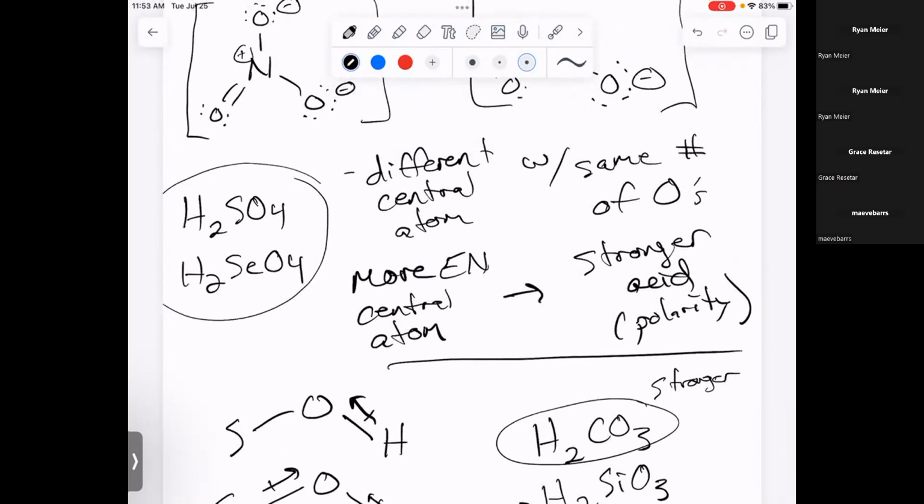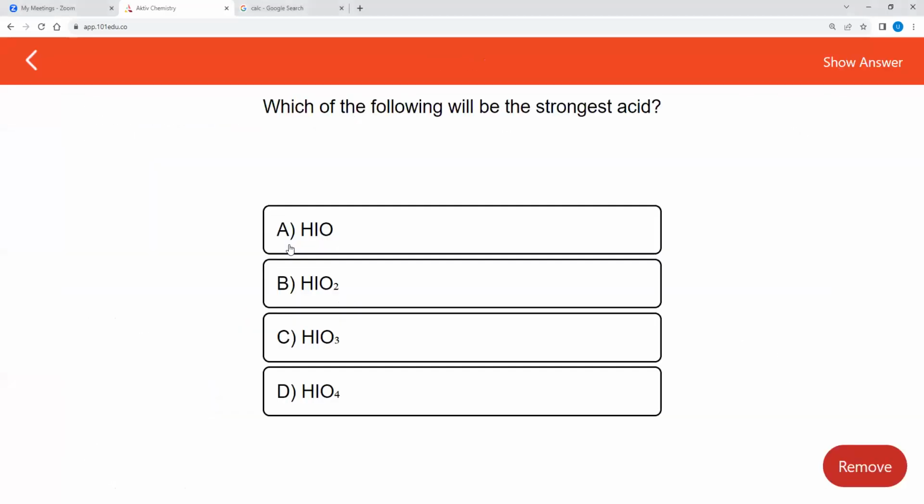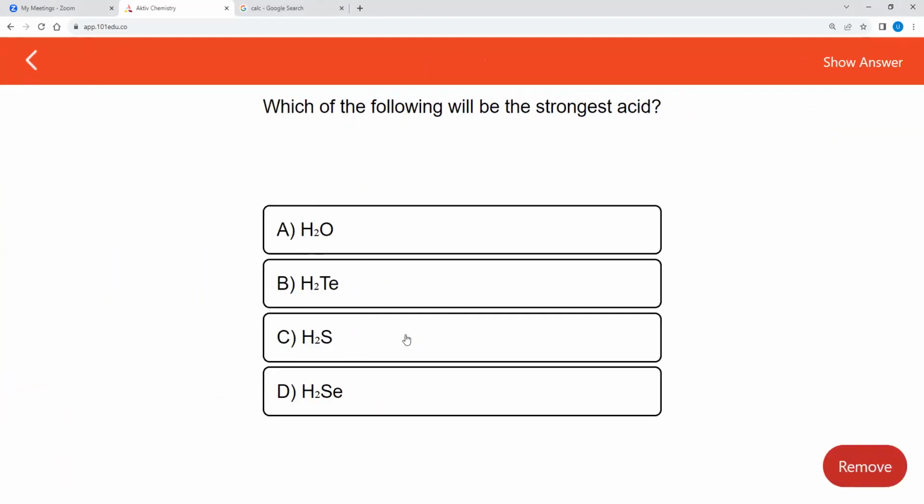So we can take a quick peek at a couple quick examples of this, and then we'll wrap up the last bit of this chapter. So here, it wants to know if we have a list of 4 different acids, which one will be the strongest? Well, all of these have the same central element. It's all iodine. So which one would be the strongest acid? The one that's got the most oxygens, HIO4. That should be the strongest acid. So easy enough pattern to remember for those.